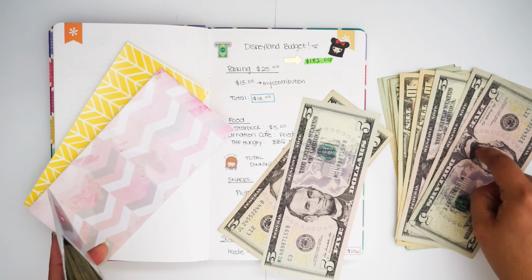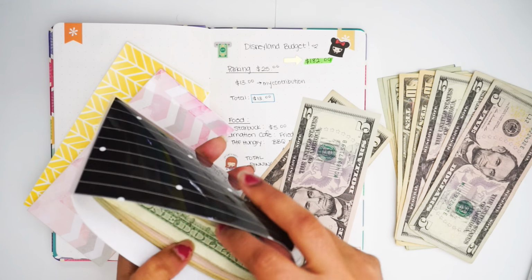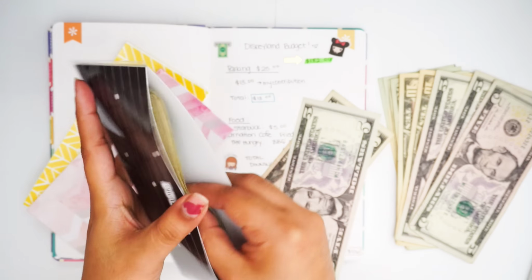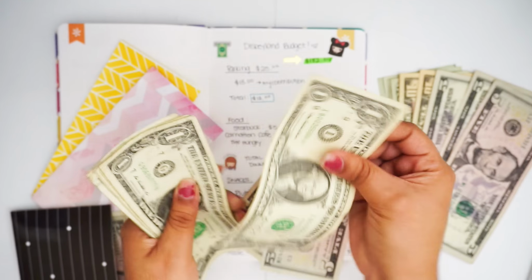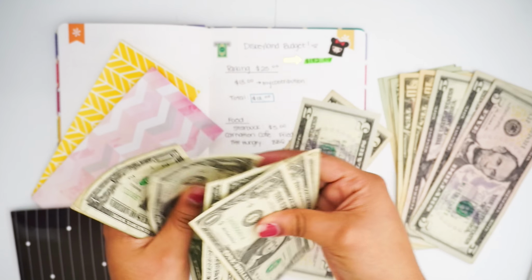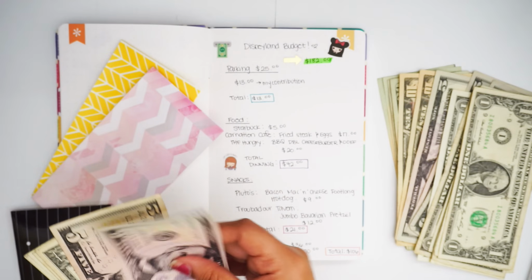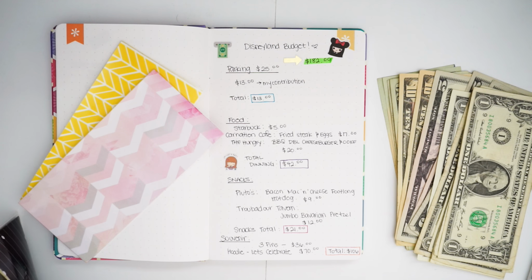Here's the two tens that I pulled out from here. And I'm going to go right in here and take out all these ones. I need 10 ones, my shutdown. So let's do it. 1, 2, 3, 4, 5, 6, 7, 8, 9, 10. That goes in there. These go in here. See? Nothing shady. Everything goes in there.